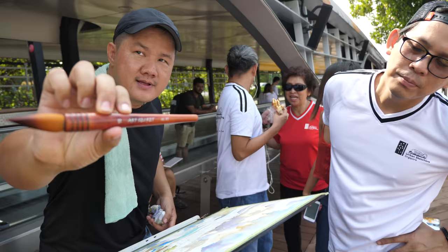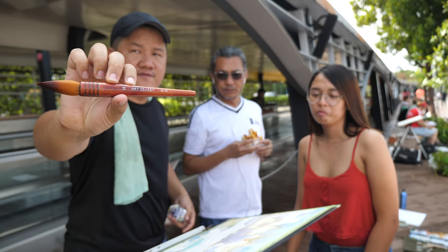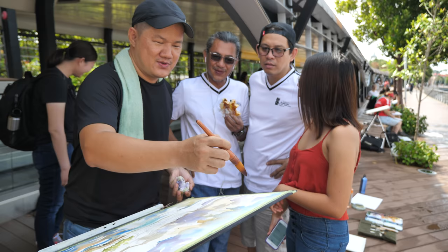What brush is that? Synthetic brush. Yeah. One from Korea. Go away! Later I go kacau you.